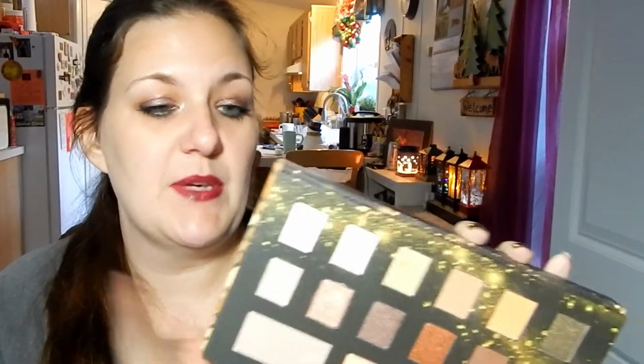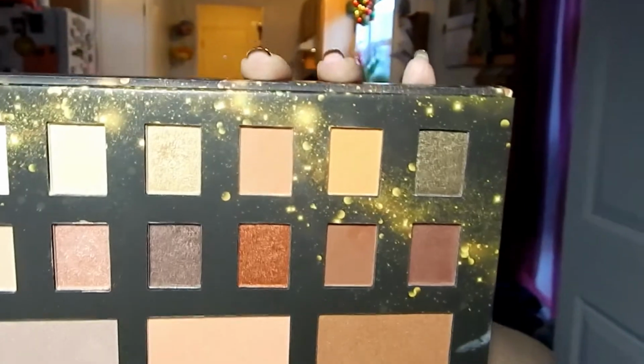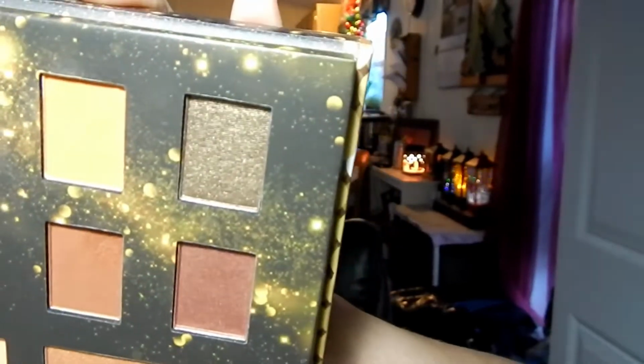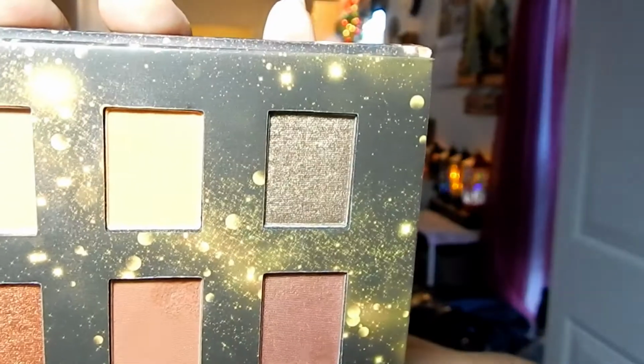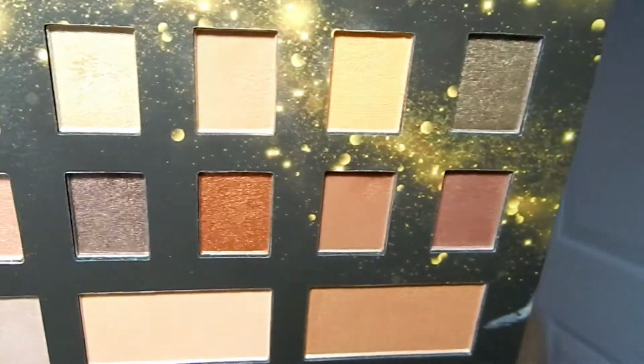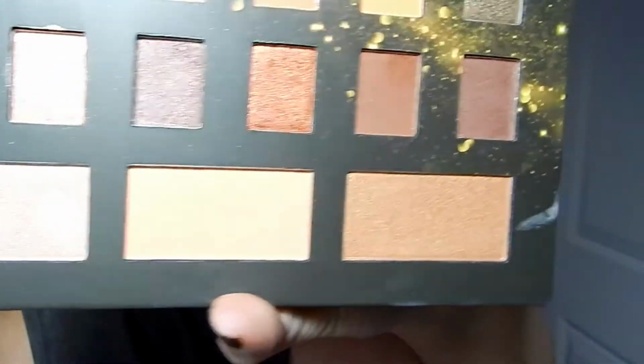So the one that random.org chose was the BH Cosmetics in Gold Rush, which has these beautiful bronze and reds and coppers and burgundies. I'll do it at an angle, because straight on it's like... do it at an angle, you can see those colors a little bit better. But look at that, they're so pretty. And then there's some blushes and stuff on the bottom. So that's what I'm going to use.